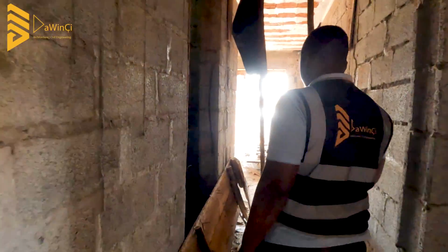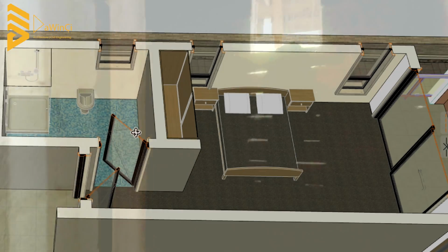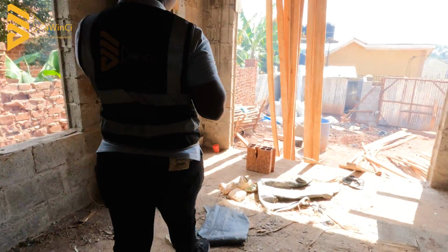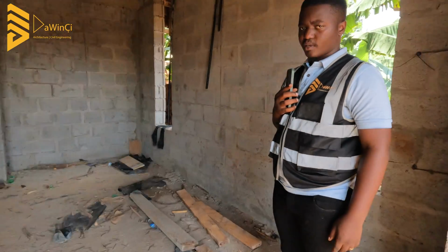Then going to this side, we have a guest bedroom that is self-contained. It's a bit dark in here, but this room here is a bathroom for the guest bedroom. And then you enter the guest bedroom right here. As you can see, the guest bedroom is also facing the front of the house, and there's a small balcony just here.